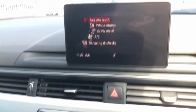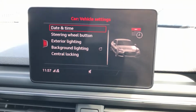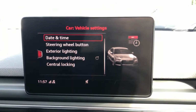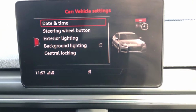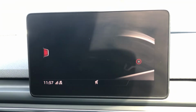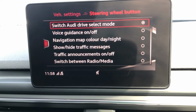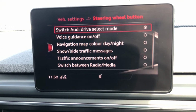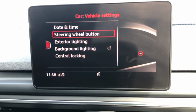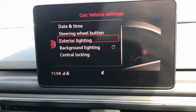Now this here means you need to go to the left, and you can see you've got different options and buttons again. Just going to open the windows because it's a little bit hot in here today, and you can see you've got the date and time. You can change the function of the steering wheel button. Now for us, we would have it as Audi drive select for the simple reason you haven't got to take your hand off the wheel. If you've got it in sport mode, you can just change it at the flick of the button.